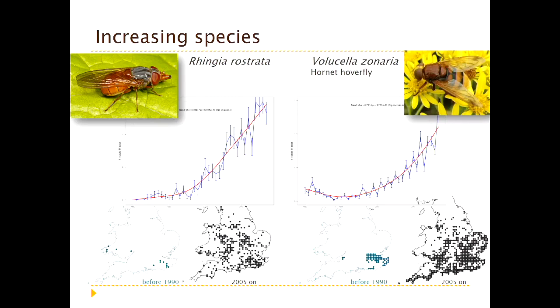This species, Rhingia rostrata, was a species that was considered very rare. And when the Insect Red Data Book was produced in 1979, this was actually classed as vulnerable, Red Data Book category 2. And you can see before 1990, it was known from the Weald of Sussex and a few places in South Wales, particularly the Forest of Dean.